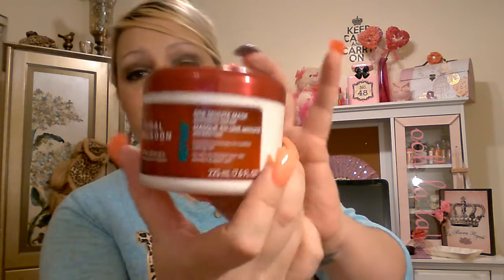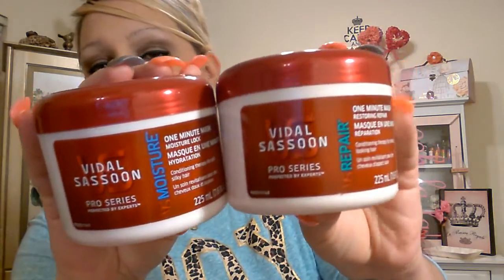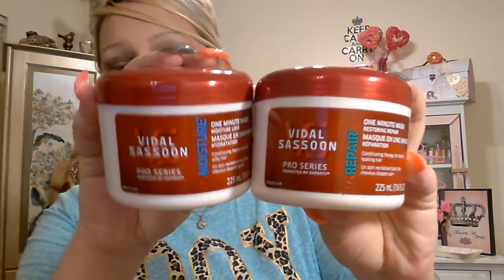Here's the repair one. This is the Vidal Sassoon Pro Series Repair 1 Minute Mask. And it's conditioning therapy for healthy looking hair. This is also 7.6 ounces. So let me put these both side by side for you guys. So the only difference is one's repair and one is moisture.